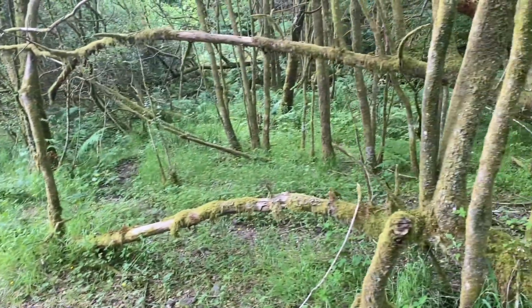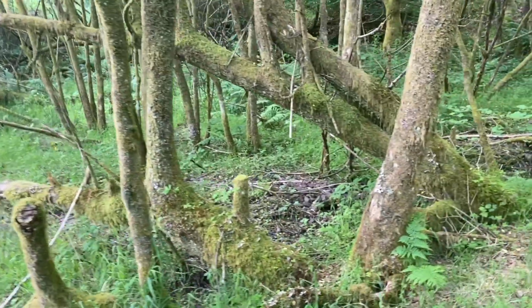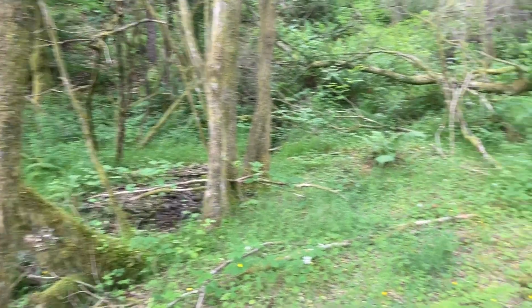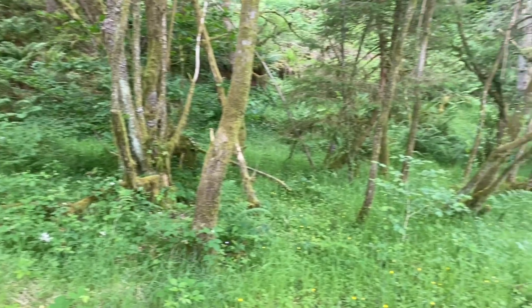Well, a pleasant enough riverside walk, but there wasn't much going on. However, about 10 minutes in, I've come across this little section, and I'm sure in here somewhere I can find some compositions. Let's give it a go.